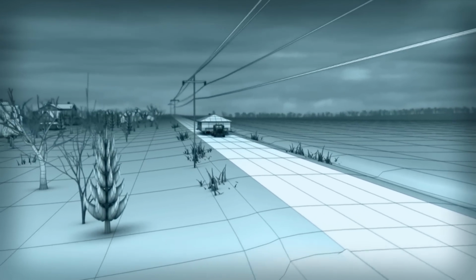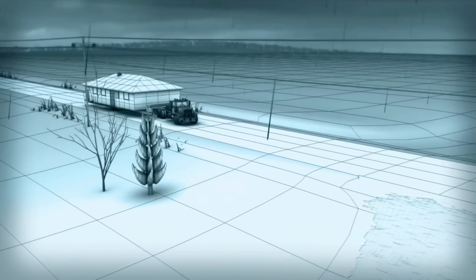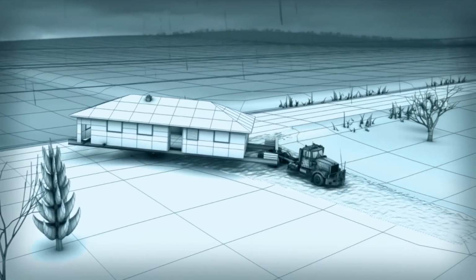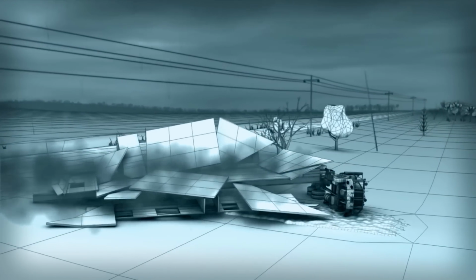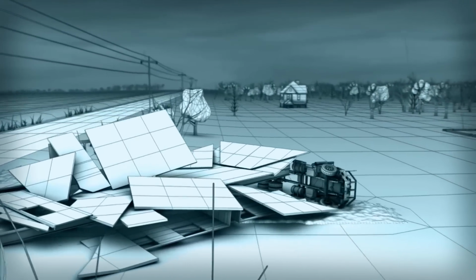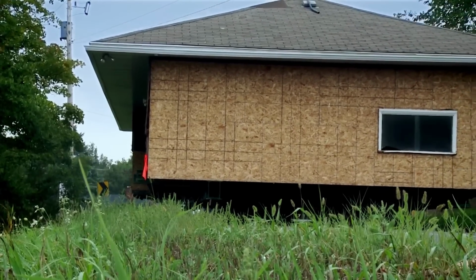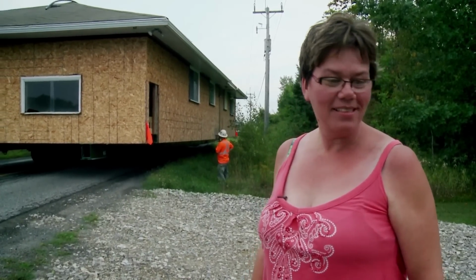Maneuvering the big bungalow onto its foundations will test the team's mettle, especially in the wet conditions. A tight corner stands in the team's way, and it's downhill. The slippery gravel could ruin the house's chances of survival. So Mario makes a risky call, backing the house down the slope. This is going to be crazy.